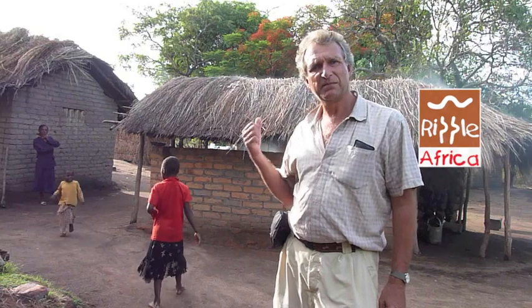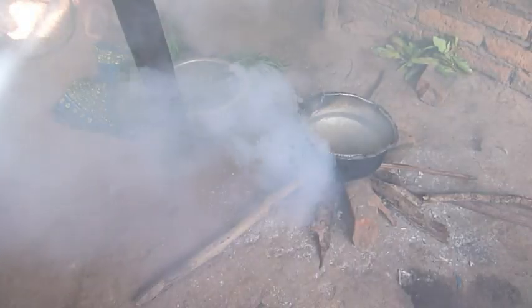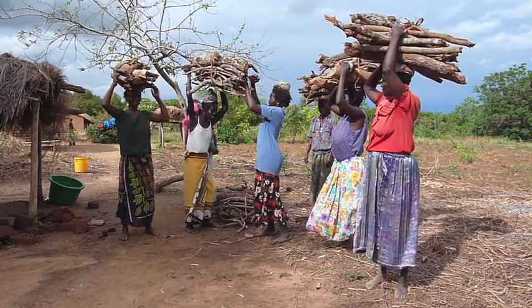My name is Jeffrey Ferber from Ripple Africa, and behind me is a Malawian kitchen. And as you can see, there's lots of smoke coming out. That's because they're using a 3-stone fire, which is the traditional way of cooking here in Africa. It uses a huge amount of wood and produces a lot of smoke.